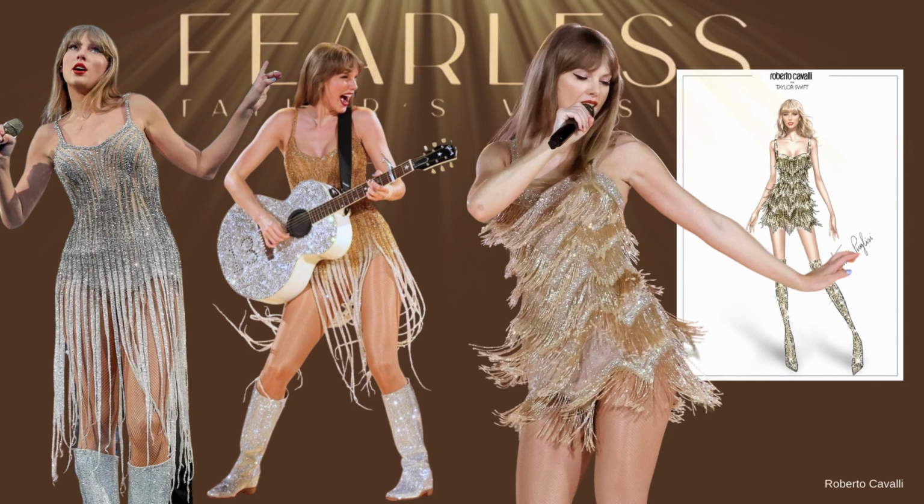Who is this designer? Roberto Cavalli. Brilliant. Look at that. Absolutely brilliant. And do you see, I want to show you on the far left, we have the dress, kind of like the tentacles dress. I'm going to call it tentacles. It looks like little tentacles coming out. I get it. We have it in silver, and then we have the tentacle dress on the right next to it in gold.